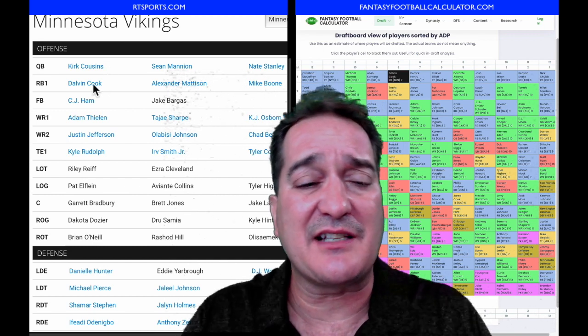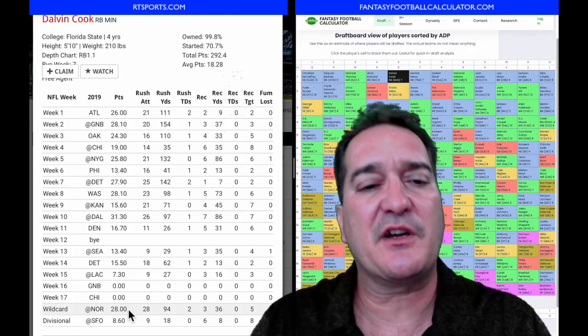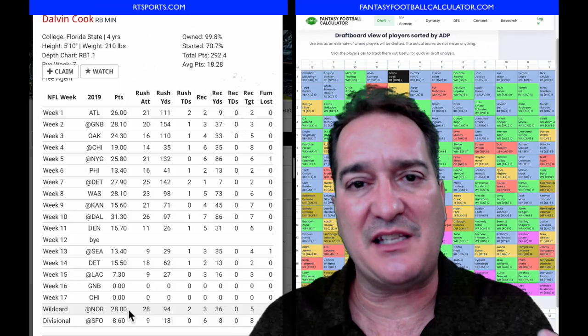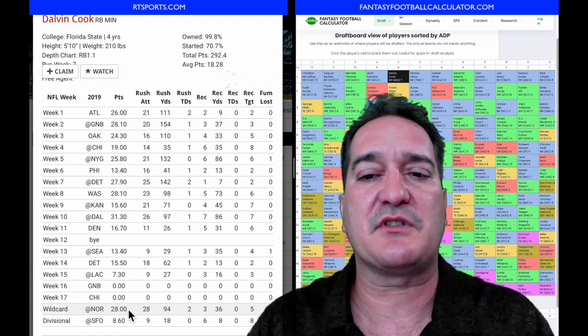If you take a look at Dalvin Cook's scoring from last year, as you can see here, Dalvin Cook lit it up pretty good every week. This is why he's a top 5 running back. I mean, he did get hurt later in the year. That's when Alexander Mattison came in and played well. And if you're going to take this guy, you've got to know something. He's worth the price. So I would consider taking him if I had a top 5 or 6 pick, because he's going to produce.